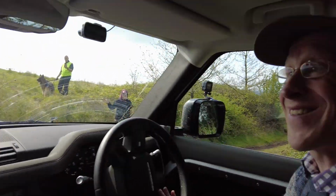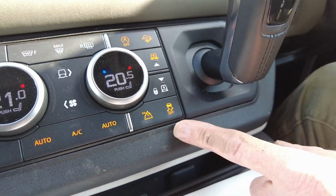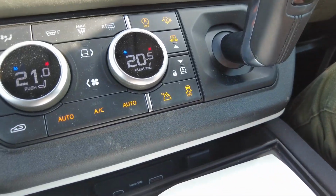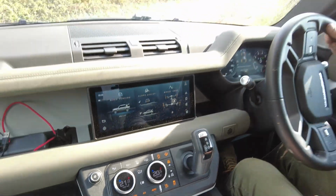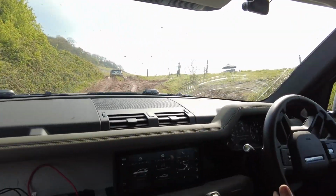Look at that, even with no momentum, it just goes up. And we really struggled with that last time. Sorry, Steve, I'm trying to test the dynamic stability control off-road effect out, but I can't find anywhere slippy enough. But we'll keep going.